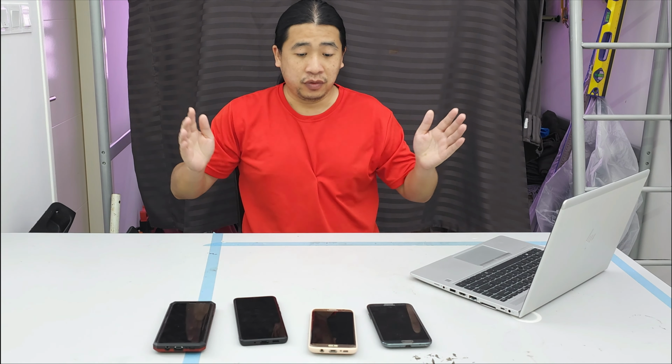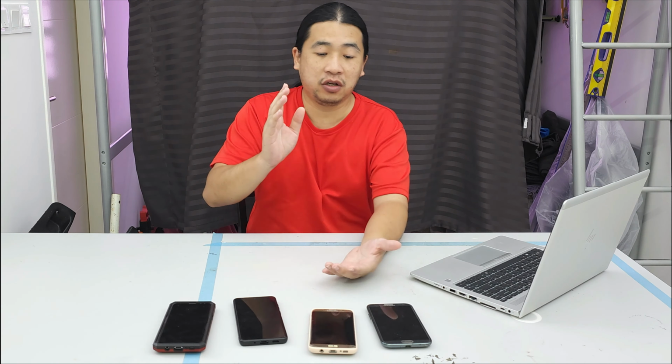Why do we not hear this issue affecting Samsung A series? Because Samsung A series is using 90 Hz displays, lower end displays compared to the 120 Hz display. So what I am seeing here is a pattern whereby higher end phones with 120 Hz display manufactured from 2020 onwards are having this issue. Why do we not hear S10s or Note 10s having this issue? Their display is not 120 Hz.